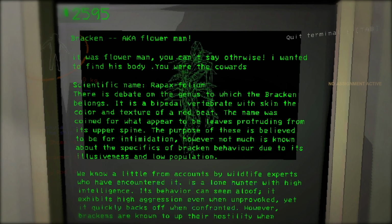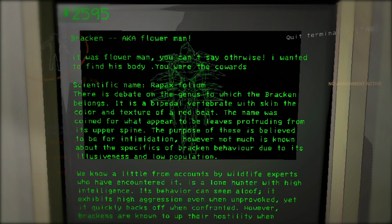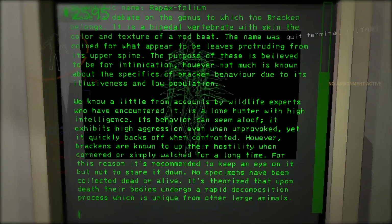Its behaviour can seem aloof. It exhibits high aggression, even when unprovoked, yet it quickly backs off when confronted. However, brackens are known to up their hostility when cornered or simply watched for a long time. For this reason, it's recommended to keep an eye on it, but not to stare it down.